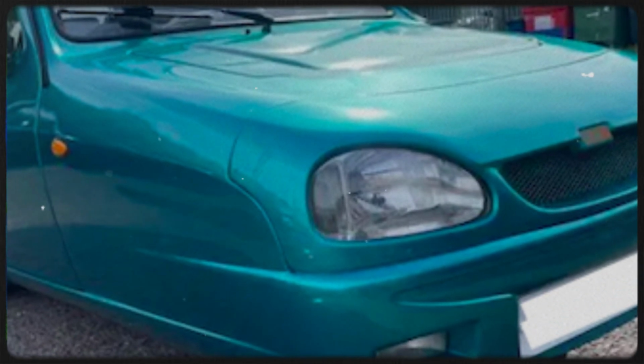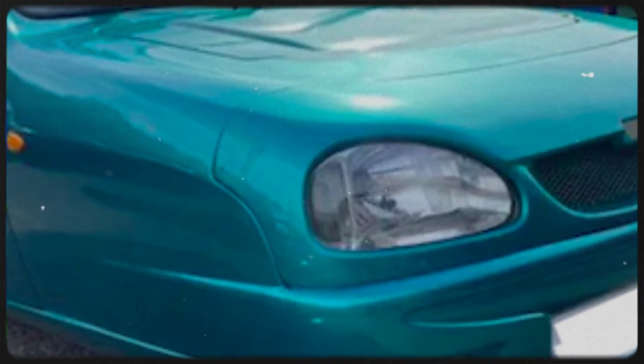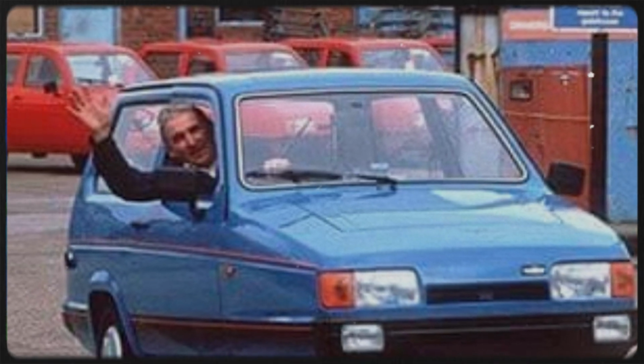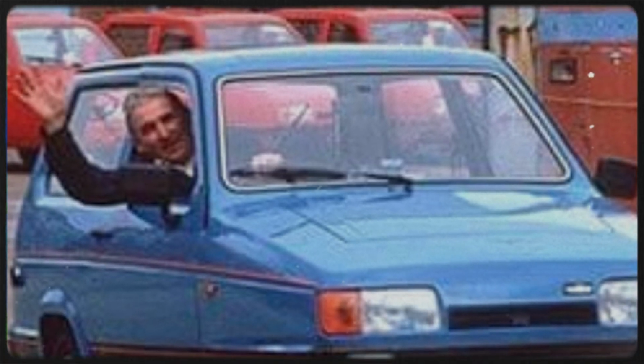Now, here's where the Reliant Robin became famous for all the wrong reasons. Because it balanced on 1 wheel at the front and 2 at the back, people assumed it must be unstable. Over the years, jokes spread that the little car would roll over every time it went around a corner. Television made those jokes even bigger.